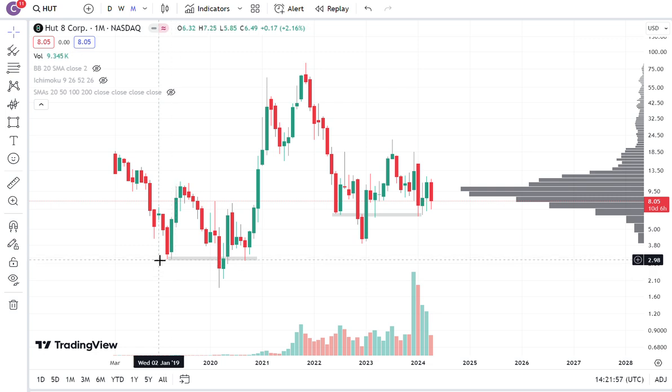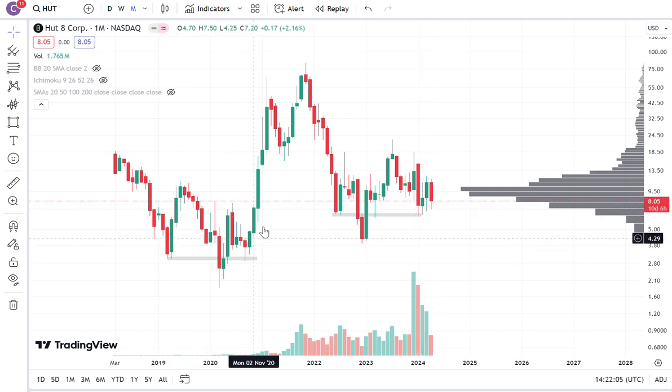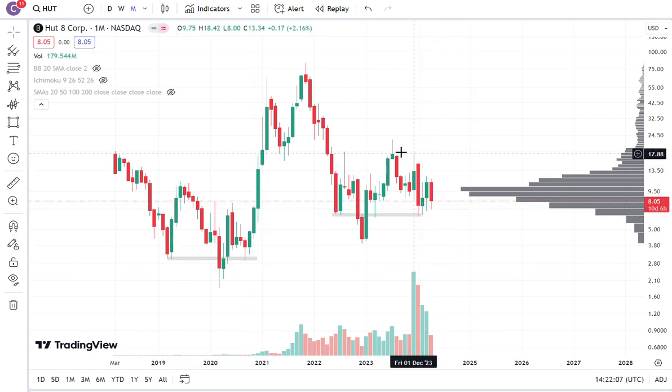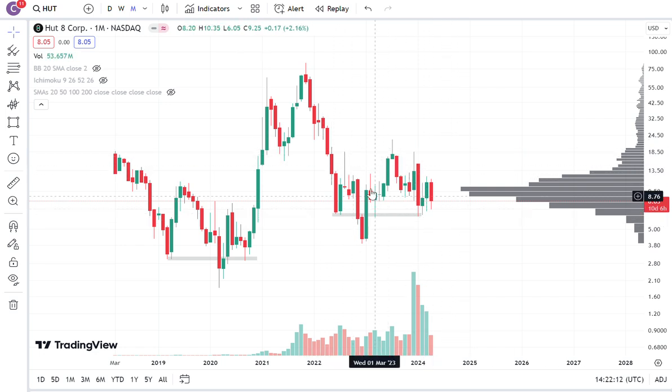Before that, it had a little bit of a tweezer bottom here and here and here on the monthly. Right now, it looks like it's kind of doing the same thing, although this looks a little bit weaker compared to what it was over here. And right now, it just kind of, unfortunately, is stuck in this whole range over here for about 2 years. Had a deviation up higher, had a deviation lower.